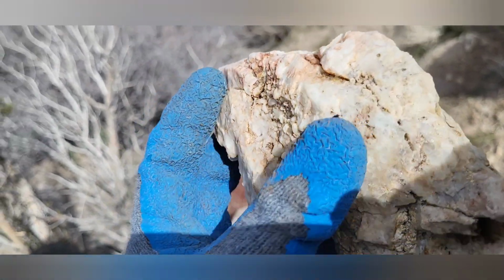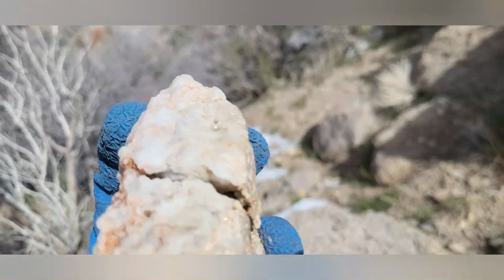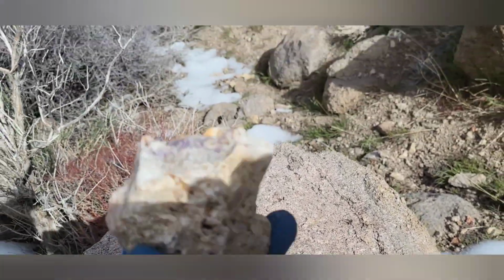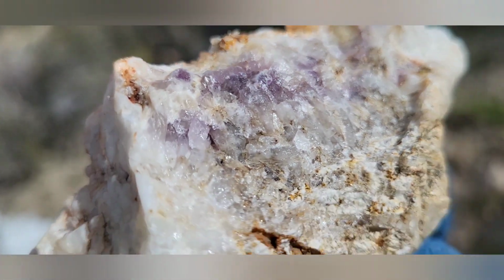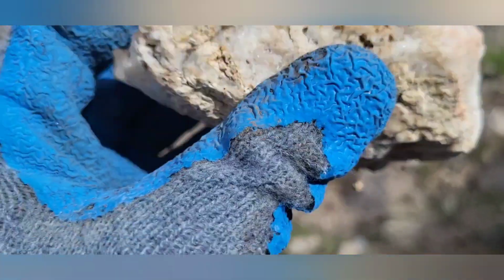So I'm like, this is a perfect example of a piece of milky white quartz that you need to bust open to see if there's amethyst. So I took my rock hammer, bam! Look what we got. Holy, what's up? That is so cool.